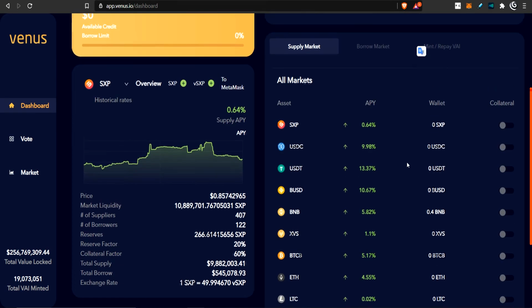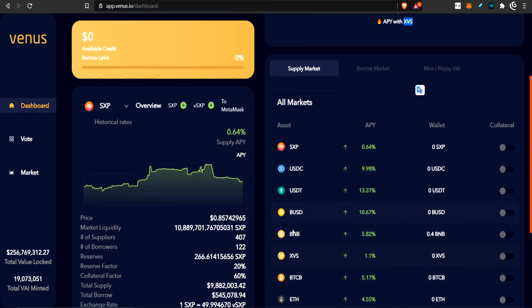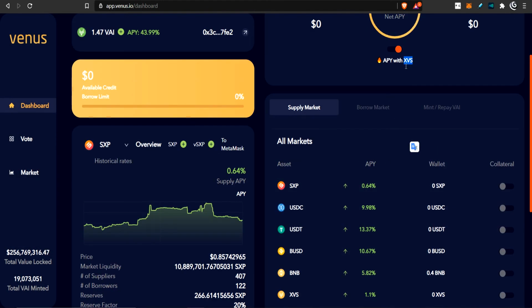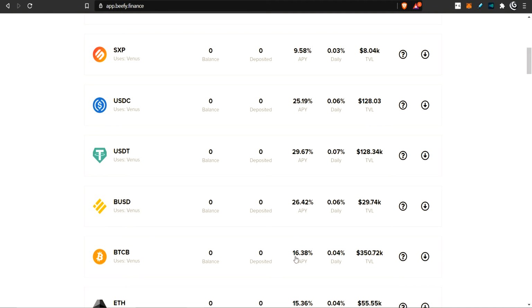Now, what Beefy Finance is doing is claiming it for you and selling it at market for more of the asset that you put in here, in our case, the BTC-B. So it claims those tokens for you and sticks them in here, compounding them into more of your asset and building it up. That's how this percentage and the one on Beefy Finance are so different, because they are compounding and leveraging into it. They're doing both leveraging, lend, borrow, and farming the XVS token and selling it for more BTC-B.